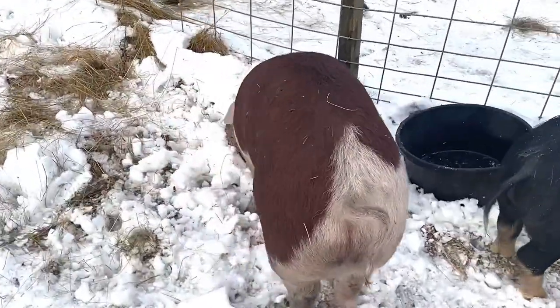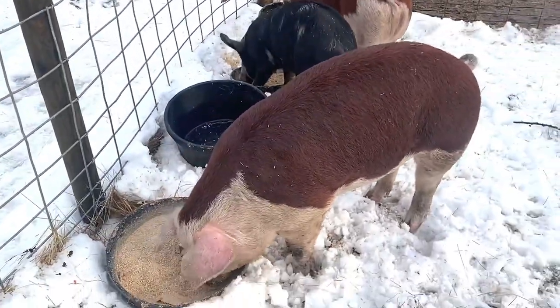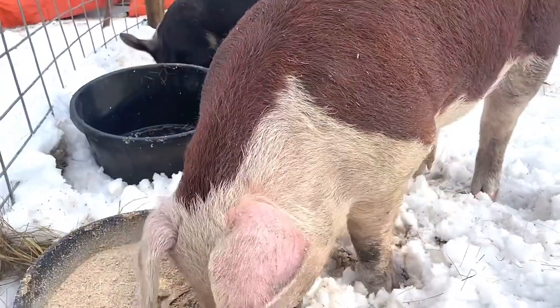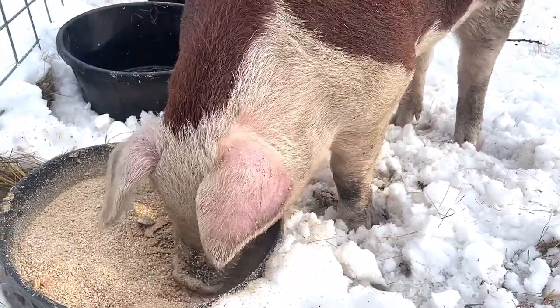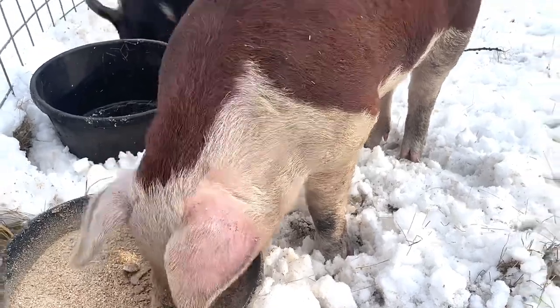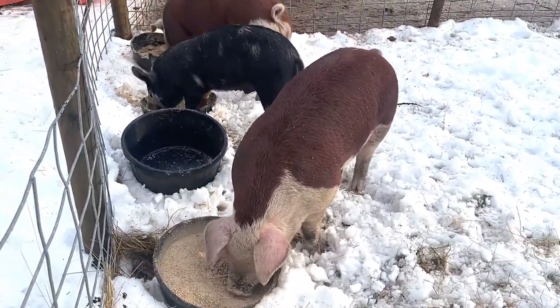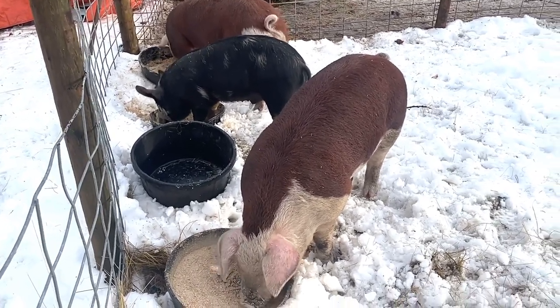And this is Mork. This is her brother. He's probably the friendliest of the two, which is really unfortunate because he's a barrel. He's awesome and he's a super nice guy, but we cannot keep a barrel on our farm because pigs eat a lot of food and they're very expensive to care for long term. So Mork will be going in the freezer in about a month.